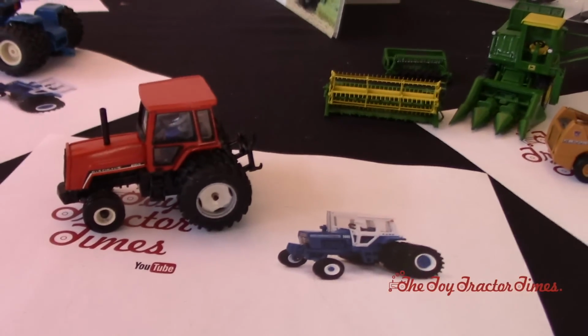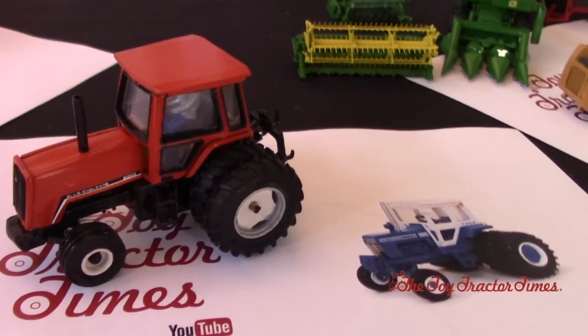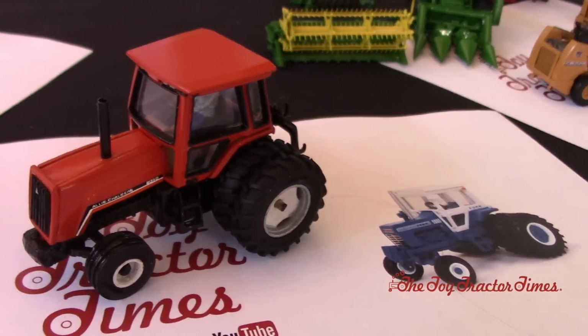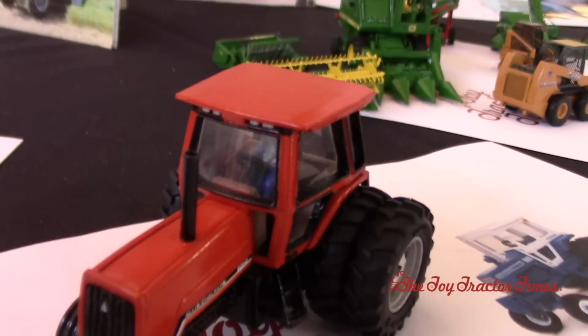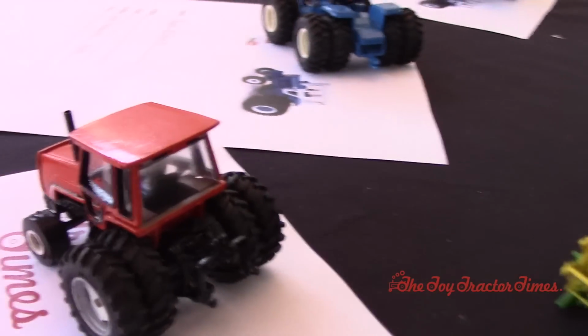Ryan also built an Allis-Chalmers 8050. It's a 2-wheel drive model. Nice big 2-wheel drive front tires. Added all the lights and windows to the cab. We've got the 3-point hitch.